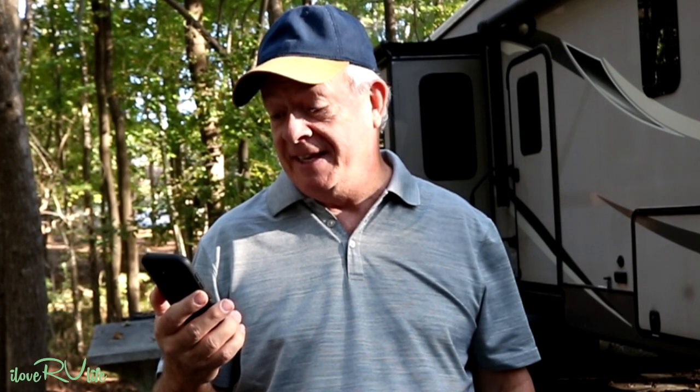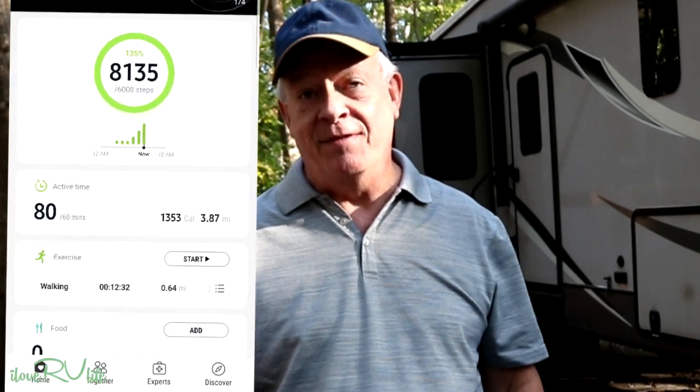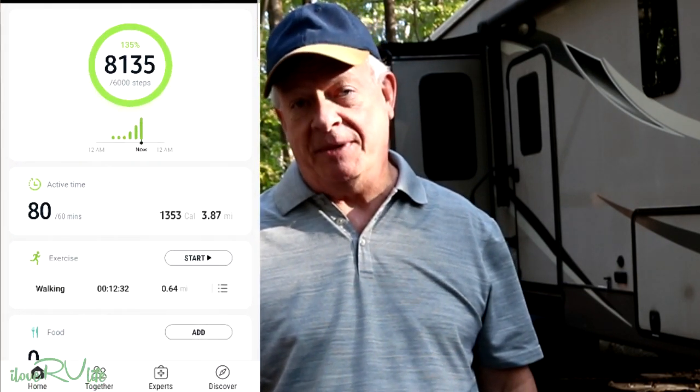I was just looking at my Samsung app to where I actually set how many steps that I've walked today to be able to film this. Yeah, that's over 8,000 steps to be able to hit all these loops. And I feel it too. But isn't this an amazing campground?